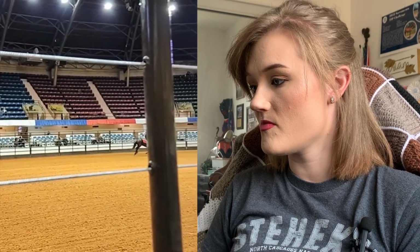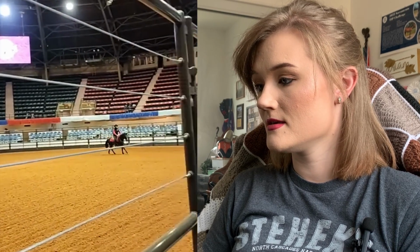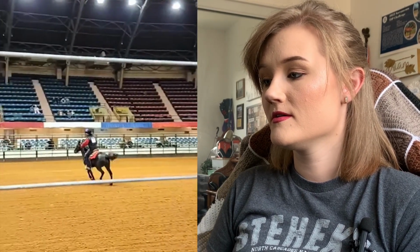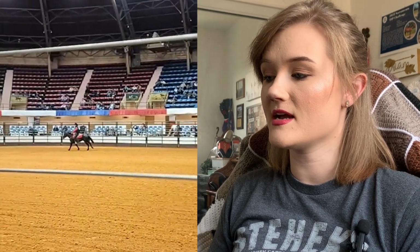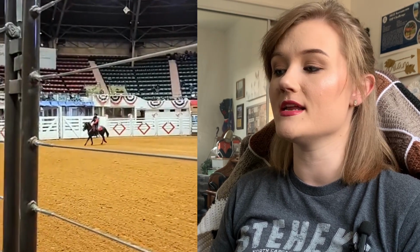Decent lope. Nice and quiet. I like that the horse kind of slowed down. That first lope in was really fast. This looks like she's slowing down a little more. It was fine, simple change. I didn't love all the tail swishing and that the head was kind of up in the air, but it was still a decent, calm transition, not anything crazy.